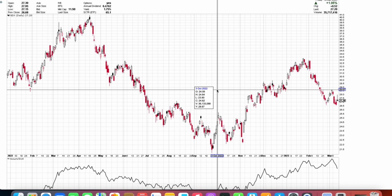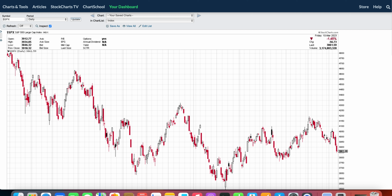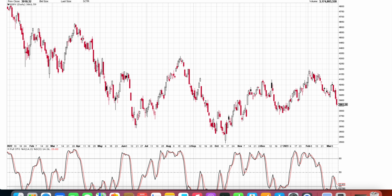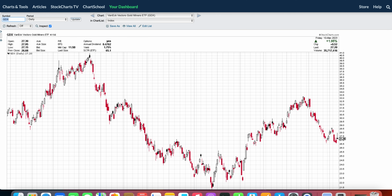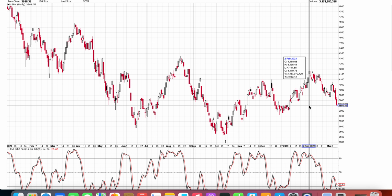I'm really bullish on GDX. Okay? And I think also the market has bottomed as well. Usually, when you have a red market and a green silver, gold miners, that means the gold and gold miners are front running the market and telling the market did bottom.